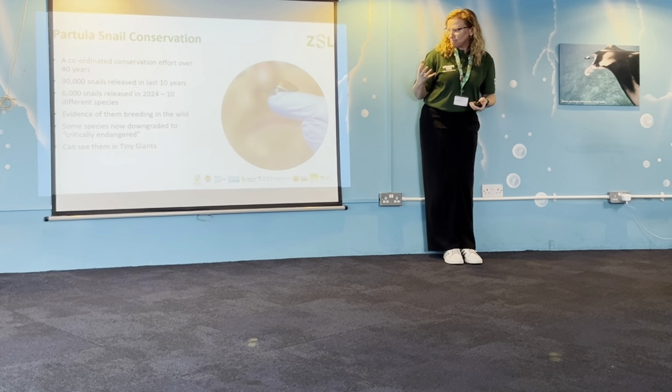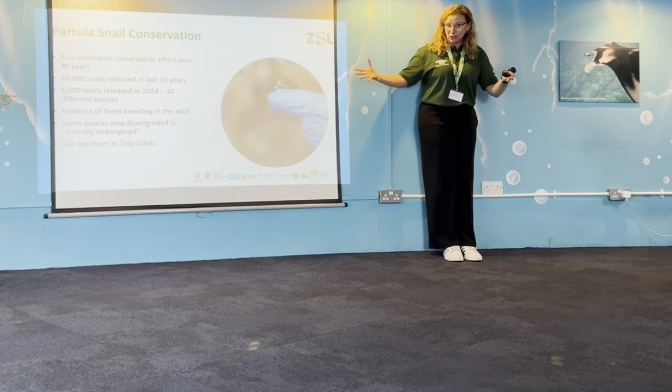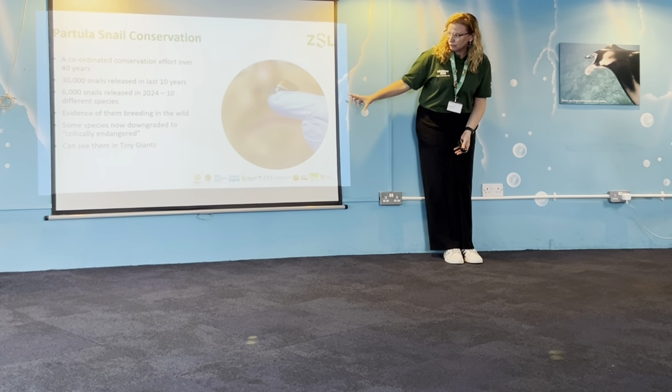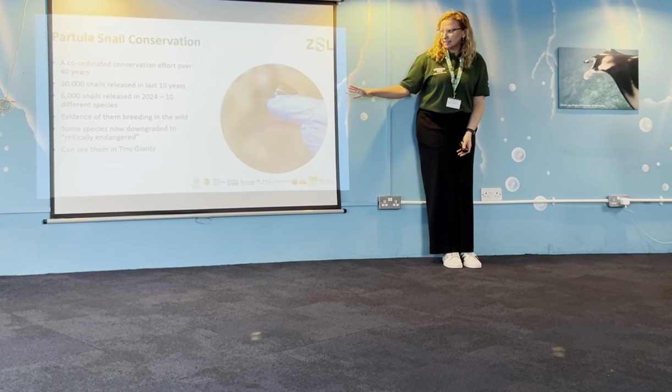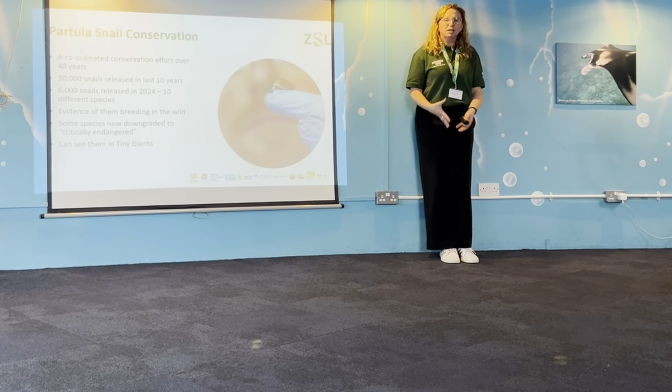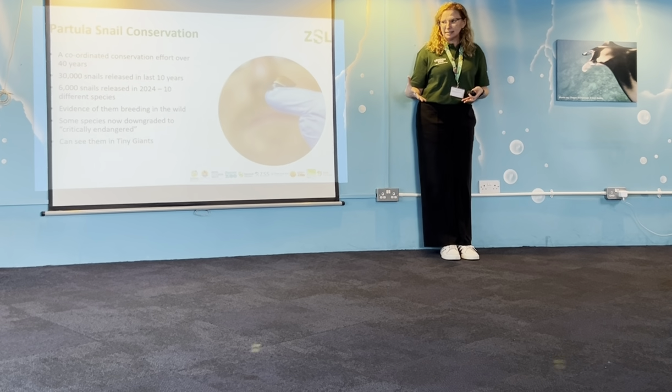So there are now snails that are breeding in the wild, and they are actually back to being snails in the wild. Some of these species have now been downgraded from extinct in the wild to critically endangered. So there's still not that many of them left, but it's much better. The problem is they are now back as an established species.